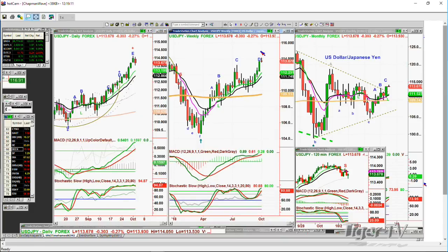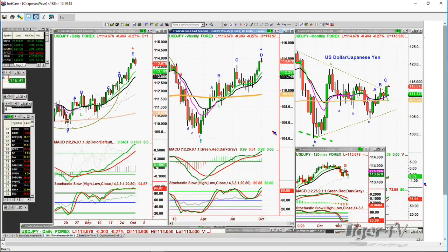Leg D in the weekly chart. MACD is good. Stochastics now just turned up to 80%. That's nice. And the weekly chart is broken out. But the monthly chart is broken out, but I need at least another 2 months to see whether the 111.52 downtrend support is going to hold. And it's actually about 111.54.